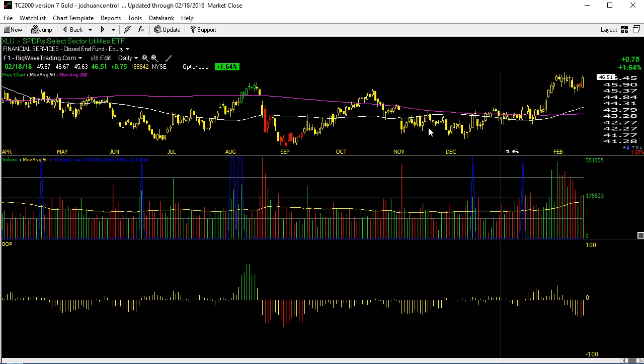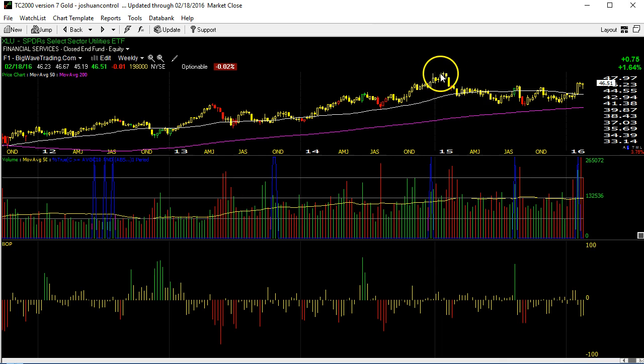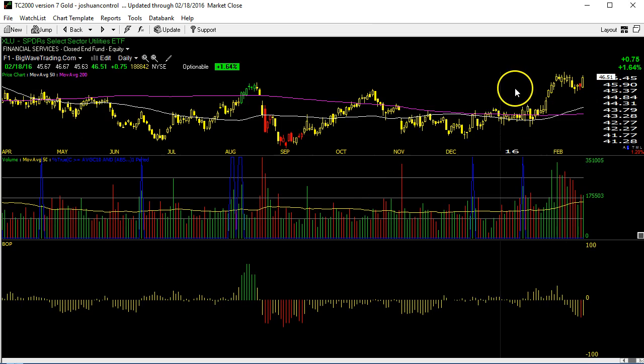Utilities led on the session. A lot of good moves in utility stocks out there. Kind of looks like a mini cup with high handle here on the XLU. Bullish setup. Looks like it's building a big cup pattern. So utilities are leading, not necessarily a strong indication that this rally is ready to turn into a full-fledged new uptrend that lasts throughout the rest of the year.